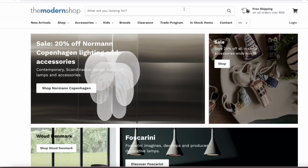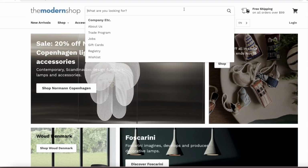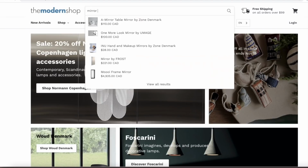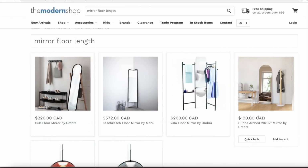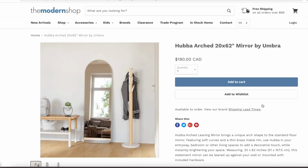Now that I've gotten rid of my old furniture, I can buy new furniture. So the first thing I'm going to buy is a floor length mirror. I saw this online and I fell in love with it. It's so pretty and it's like the perfect size. It's also not that expensive in comparison to the other mirrors that I saw.